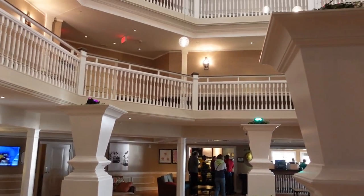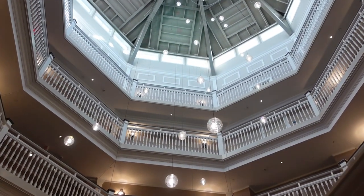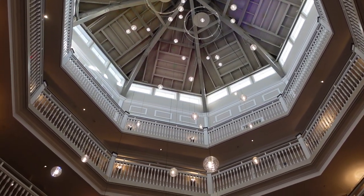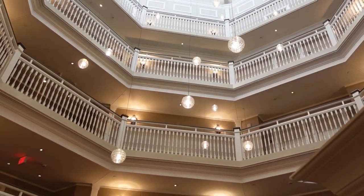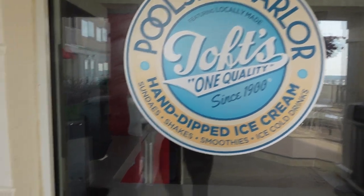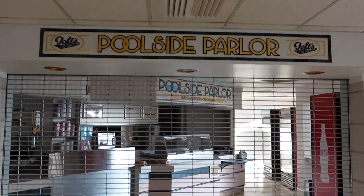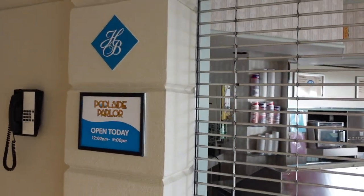Is the rotunda. So we're staying on the second floor. Our room comes right off this hallway. Here is the poolside parlor, Toff's Ice Cream. They actually have a little entrance right here, right off the boardwalk. Here it is. It's obviously not open right now. It's open from noon to 9 p.m.